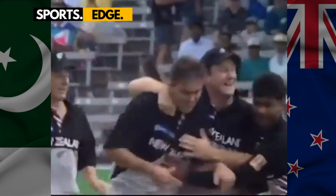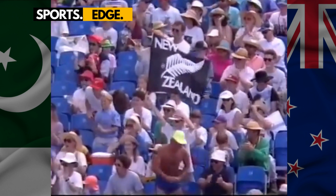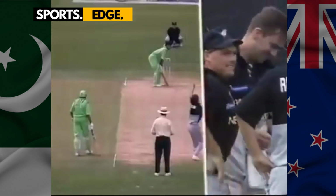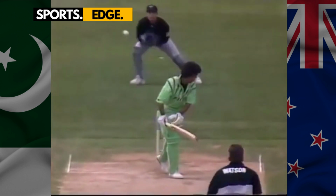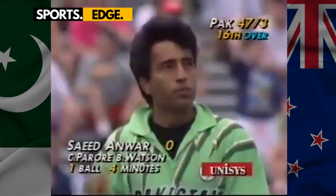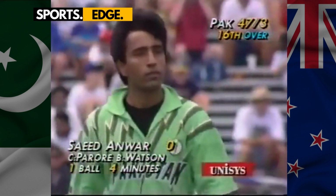Saeed's gone. First ball. Watson will be on a hat-trick. Saeed Anwar had a ball which went straight through, took a wee edge. Adam Parore held the catch. And Saeed knew it, had a good look round, and knew that he was going to be given out. So Saeed's out first ball, Watson on a hat-trick, and Pakistan 47 for 3.